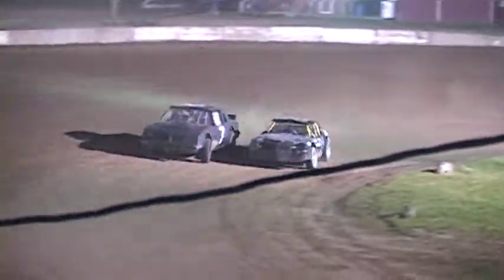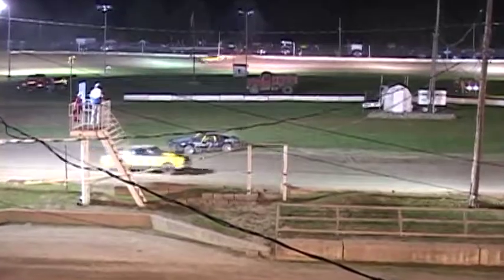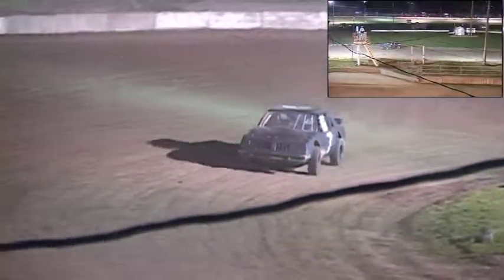Here we go, the 7 on the outside of Hunter. Down the backstretch, into turns 3 and 4. We got a race for second. Hunter on the inside, 7 on the outside, off at turn 4. And it looks like the number 7. Oh, around goes Hunter off at turn 4. Keeps it going. Keeps moving. He loses a lap to the leader, Dave Kronk Jr. out of Downsville, New York.